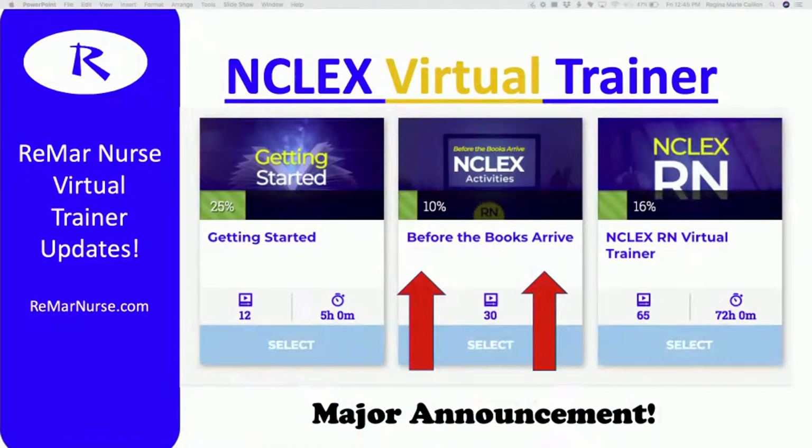I'm excited for you guys to get in your before the books arrive section. I want to see 100% completion. I don't want to see any more of this 10% completion, 15% in the before the books arrive section. Everything should be 100%. Getting started, watch all of those videos 100% before the books arrive. Do it until your books come, and then when your books come, jump on over to your NCLEX review and then go back to the before the books arrive section.